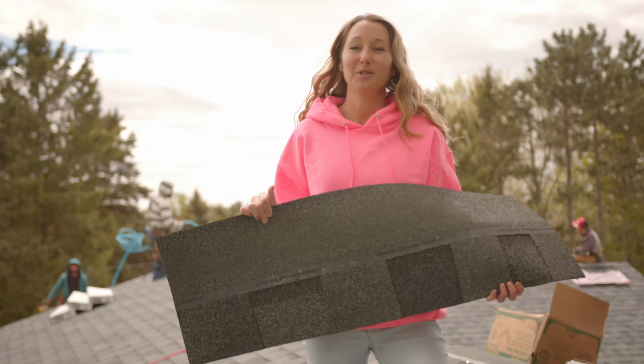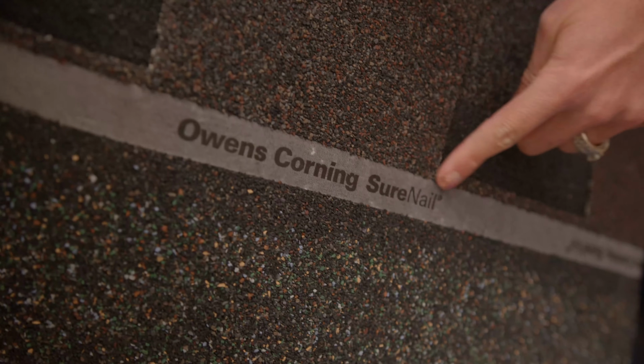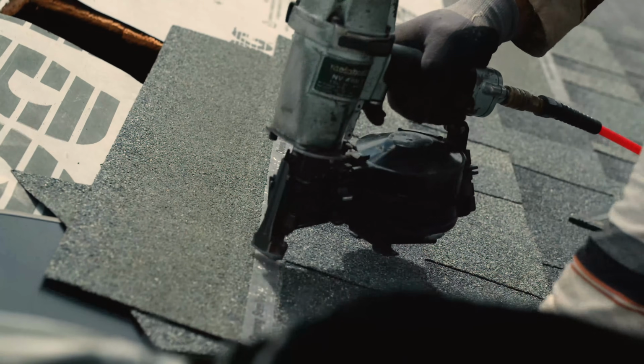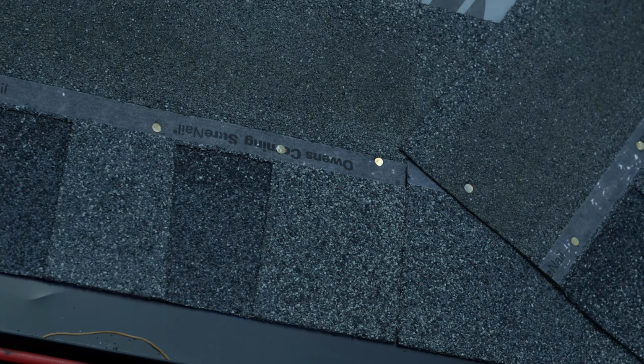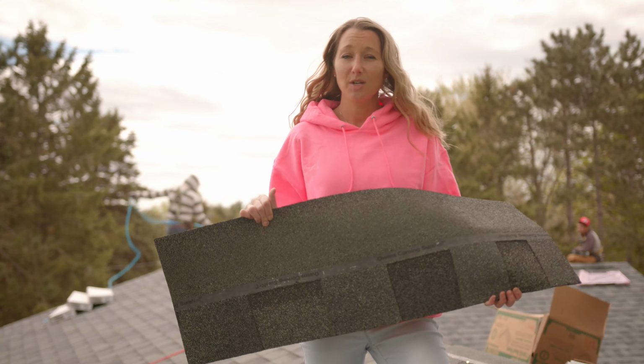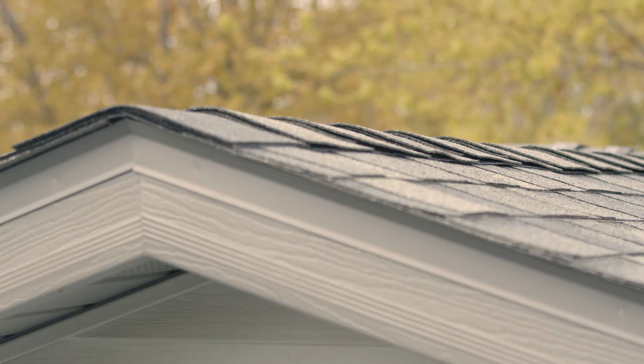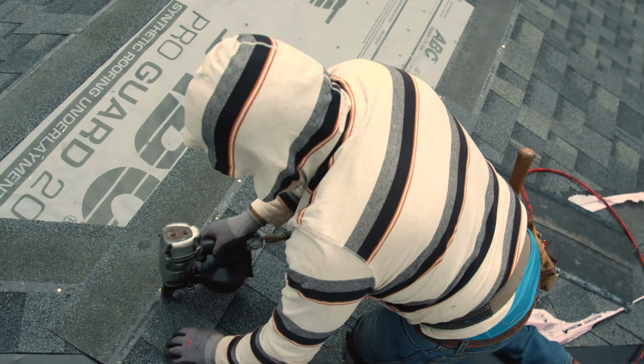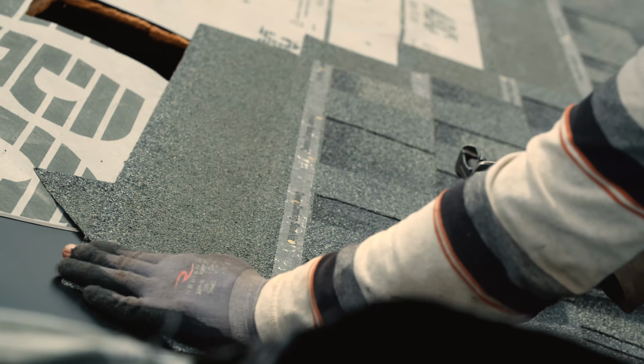Today we're using the OC Duration Estate Gray. It has SureNail technology, a wide nailing zone, and a powerful adhesive and grip for exceptional resistance. Based on this, you can always see an Owens Corning shingle from the street. You can tell that it's beautiful, it's brilliant, and it's bold from the colors. It's one of my favorite products to install because you can always show its unique colors.